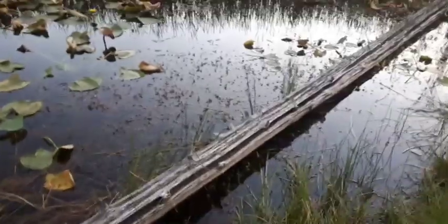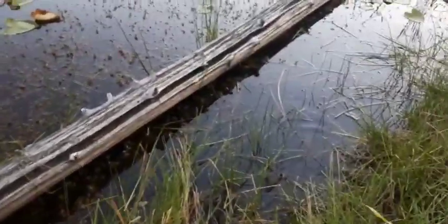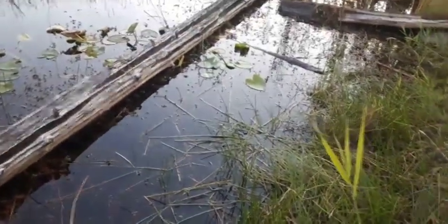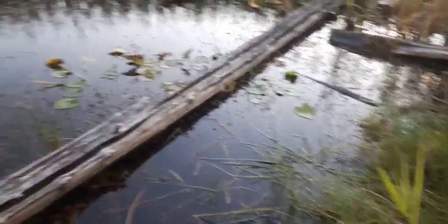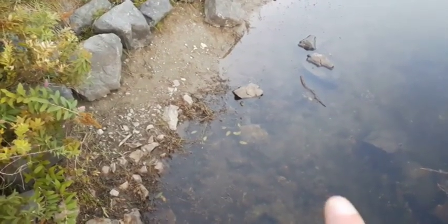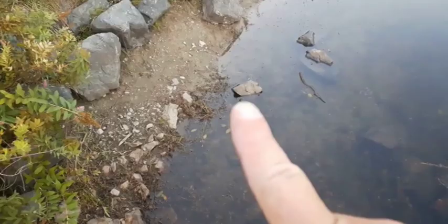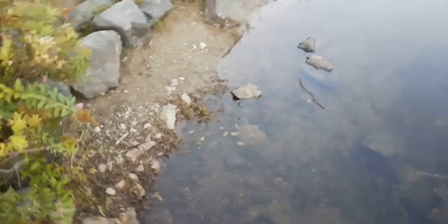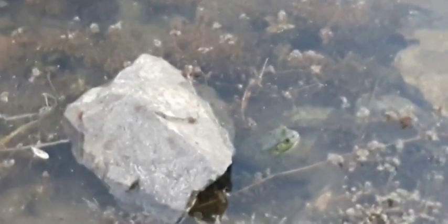I'm just down by the water's edge here, by the lookout. And if I get a little bit closer to the water, you might see some splashes. They like to hang out right along the edge, just like you'd expect. Okay, there's one big guy right there, guys. Right where my fingernail is. And I'm not sure if I can zoom in or not. Okay, there he is, guys, right to the right of that rock, sitting in the water.